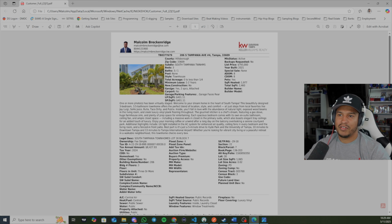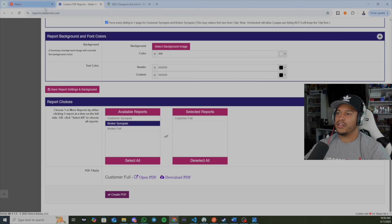All the information you kind of need, and that's what you're gonna bring to your open house. I usually print about 8 sheets. Don't overdo it. It's not gonna be a flood of people coming there. The most I ever had at an open house was maybe 5 to 6. So that's kind of how I do the printout.